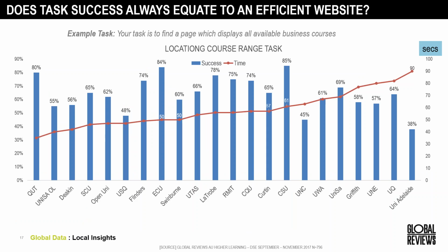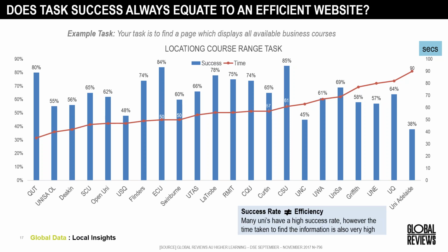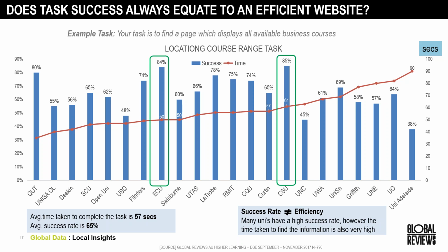Why? Here's a chart that depicts success rate versus the time taken to find all the courses available on a website. As you can see, the success rate may not be equal to having an efficient website. The average time taken to complete this course range task was 57 seconds, and the average success rate was 65%. If you look at ECU and CSU, while ECU looks alright, CSU's time taken to complete the task is way beyond the average time taken by other universities.